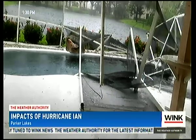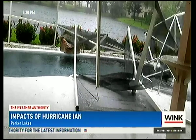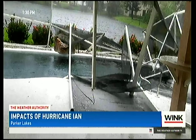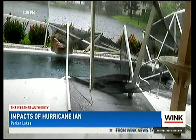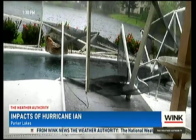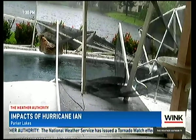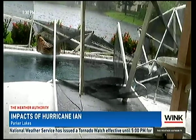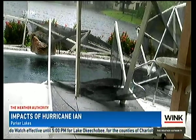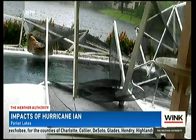That's devastating. We're seeing a lot of it. More and more people are telling us that pool screens are gone, pool cages are gone. We've seen lanais gone, and thank you for sending it. We're so sorry. We're glad you're safe in your house, but there's going to be a lot of that. So Parker Lakes, down off Gladiolus in South Fort Myers, lost their power there at 1:30 as well. If you're in that section of Lee County, South Fort Myers, you may have experienced that as well. I think a lot of folks probably have in a lot of different areas.